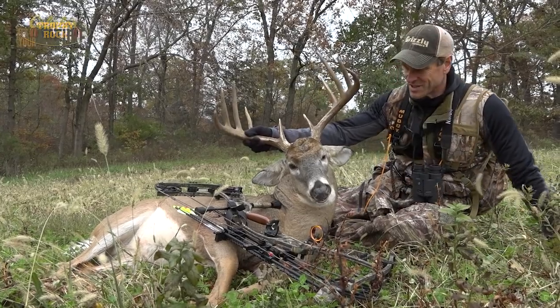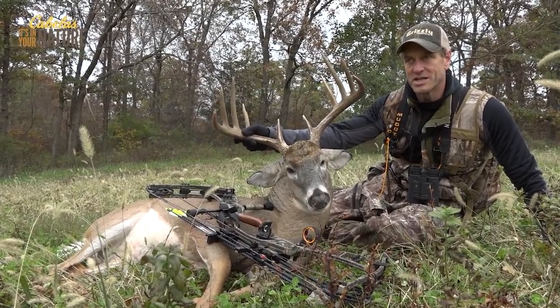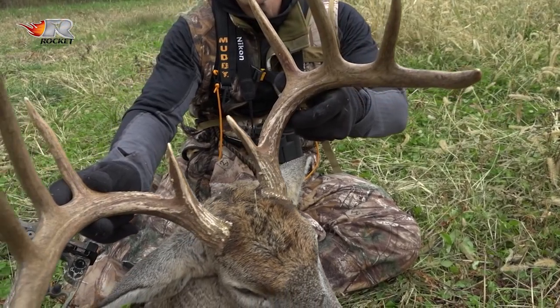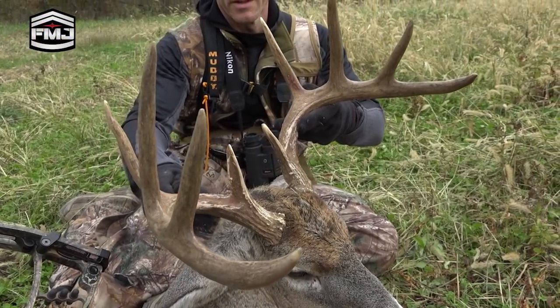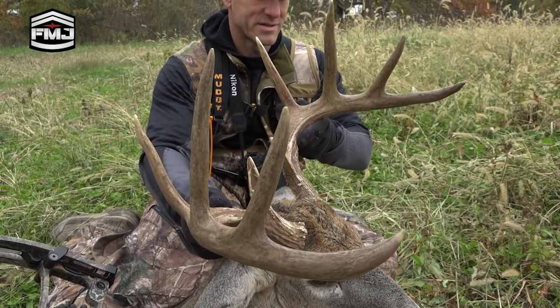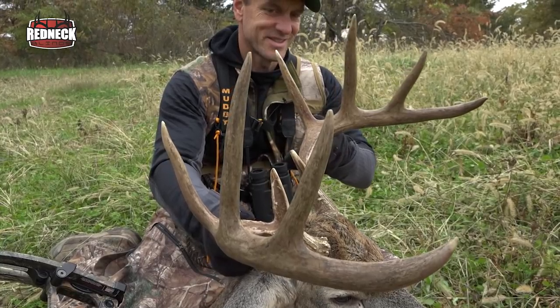The other thing we've seen on these deer too is once they get past a certain age, they tend to be more daylight active. And that definitely proved out with this buck. He was out dogging that doe at 3:30. And that's more than 3 hours from the end of legal shooting time, and this deer was already out dogging a doe.